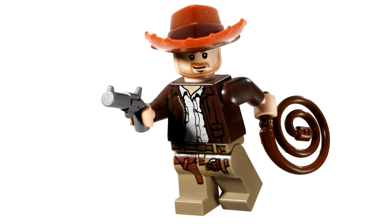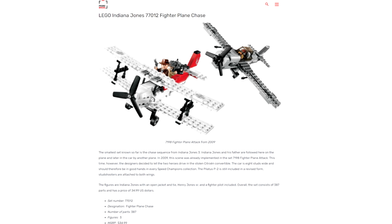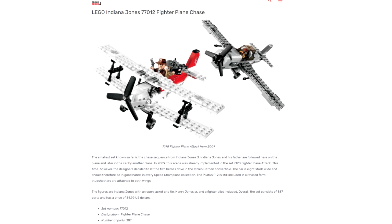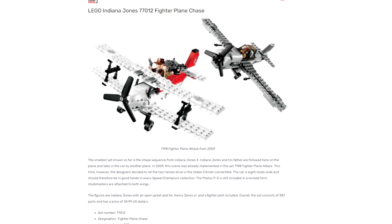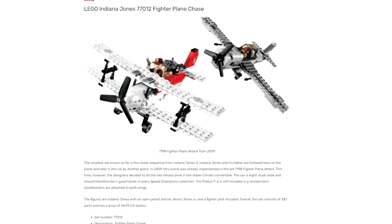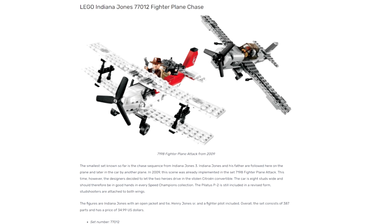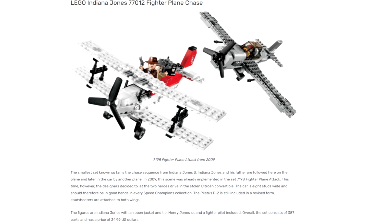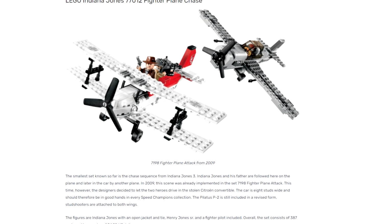That came out awful. Regardless, our first set is set number 77012, Fighter Plane Chase. This will be $35, and this is the smallest set, Promobricks says, with the chase sequence from Indiana Jones 3. Indiana Jones and his father are chased here on the plane, and later in a car by another plane.